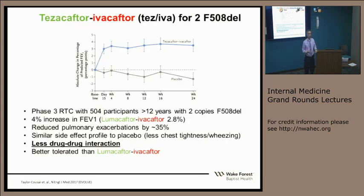But the story continues. A second corrector was developed called Ivacaftor. So they used Ivacaftor with Ivacaftor, the previous potentiator that had been used in the G551D patients, and studied this in patients who are 12-year-olds or over with 2 copies of delta 508 deletion, and followed them for 24 weeks, blue line being treatment group, gray line being the placebo. They did see a little bit more improvement in FEV1 with the Ivacaftor, Ivacaftor treatment group, and a similar reduction in pulmonary exacerbation.